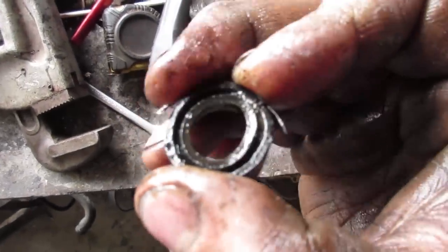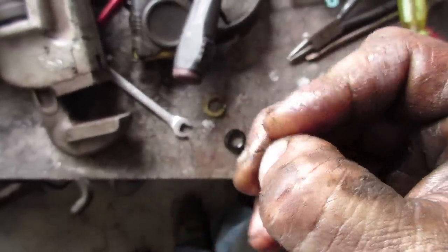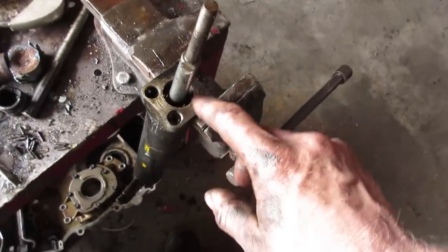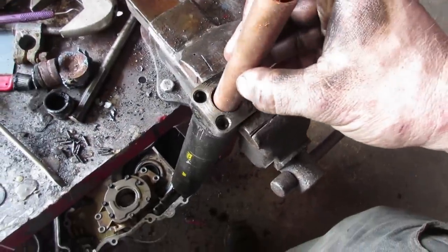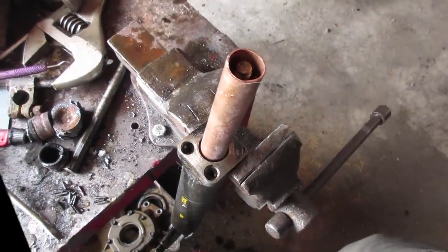You put that with the slot up, and the point of that is so that dirt and stuff gets jammed in there and it actually pushes tight against the rod and the cylinder here and creates a nice seal. So that's all there is to rebuilding that. We'll throw that together. A piece of 3/4 copper pipe is pretty well the perfect fit for it to push that seal down and tap it in, and there you go.